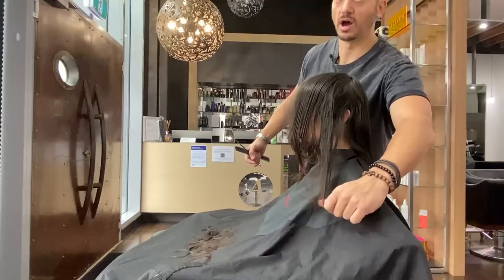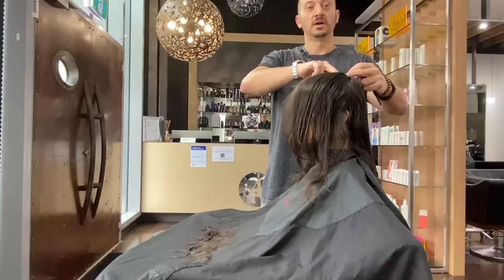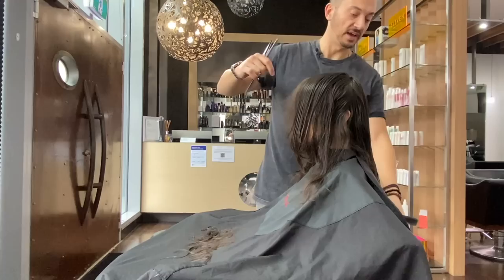So by over-directing it and creating a concave shape, so short to long, as I said, from the crown, short to long, we can over-direct the hair away from the exterior. And that way we don't take weight out of here and we don't take weight out of here. I start by taking about a centimeter.